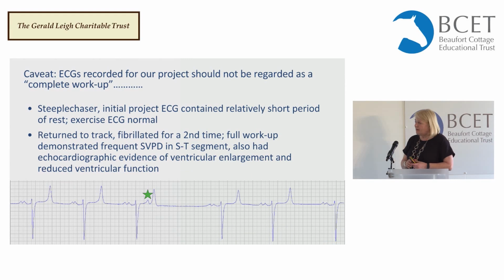So for our study, we're actually not doing such a comprehensive exam. We're only really recording an exercise ECG plus about an hour at rest. And this kind of highlights the caveat. So what we're collecting for our study should not be regarded as a complete workup. And of course, within days of starting the study, I realized the flaw in this plan.